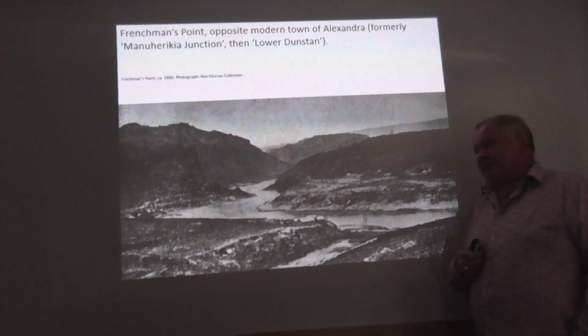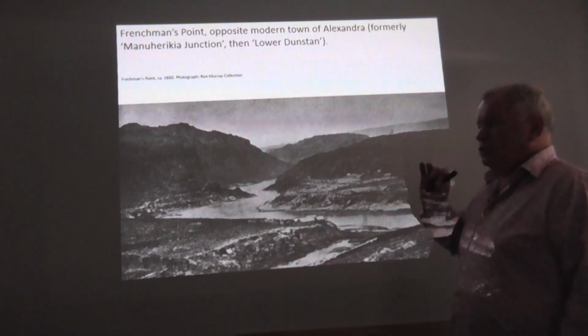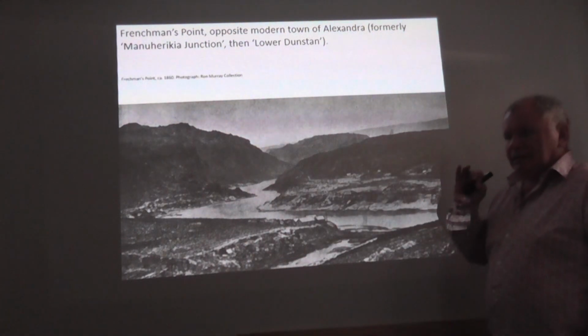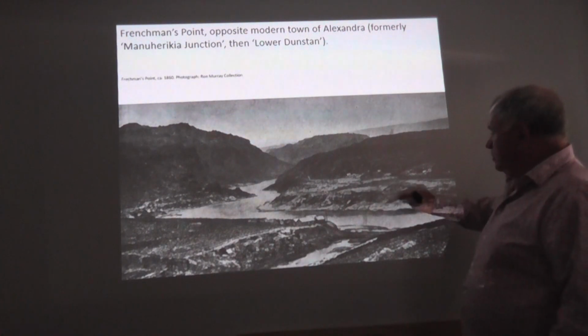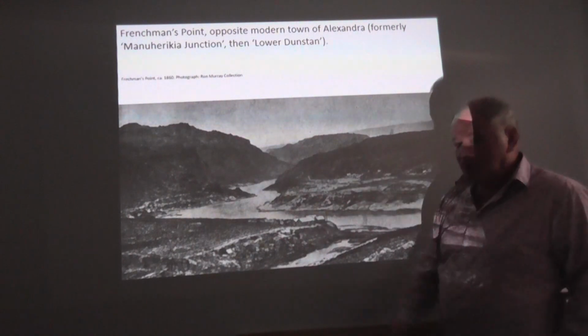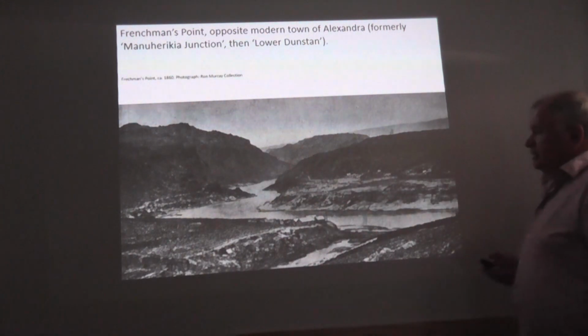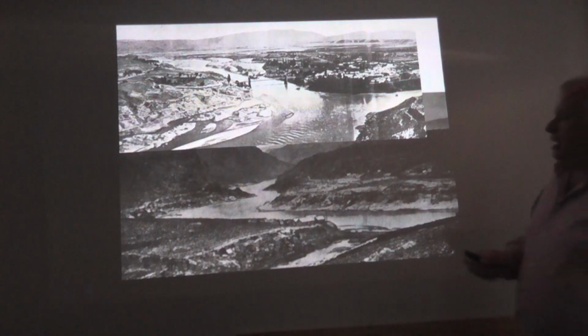And this was 66, 67, 68. They mined this point, and they mined it even using lights during the night. And what they would do is dig gravel out, run these big long toms, and just pour it into the Clutha. So that's Frenchman's Point, but this is Frenchman's Point now.